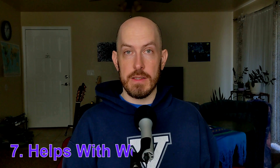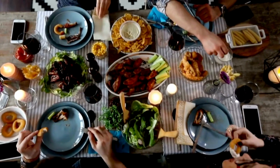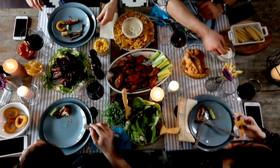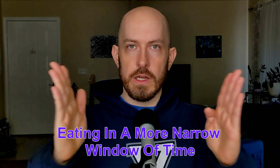Benefit number 7 is that fasting helps with weight management, helps reduce body fat and control your weight, or my weight. I've noticed that ever since I started intermittent fasting back in 2017, it's just been way easier to control my weight. Even if there are times of year, like the upcoming holidays, when I'm feasting on a lot of different things, I can balance that out by doing some fasting at other times, or on a daily basis I'm eating in a more narrow window of time.